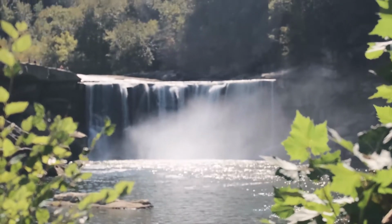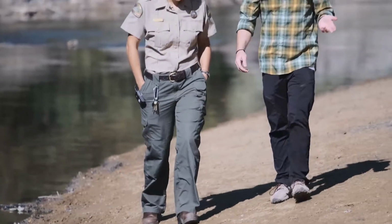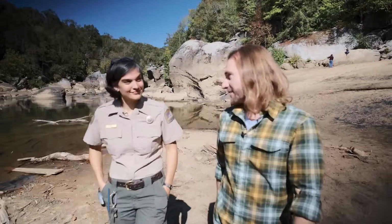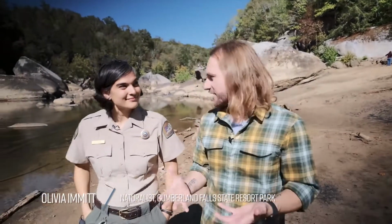To learn more about Cumberland Falls and to prepare for my nighttime Moonbow shoot, I met up with Olivia Immitt, a naturalist at Cumberland Falls Resort Park. I wanted to know what makes this Kentucky destination a must-see. I'm really excited to be here and to see Cumberland Falls in person, but what makes it so significant?